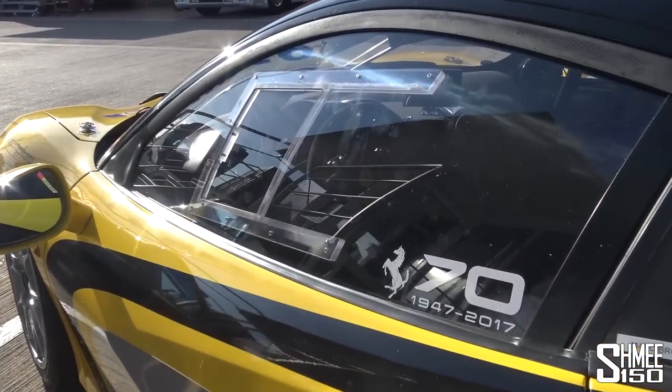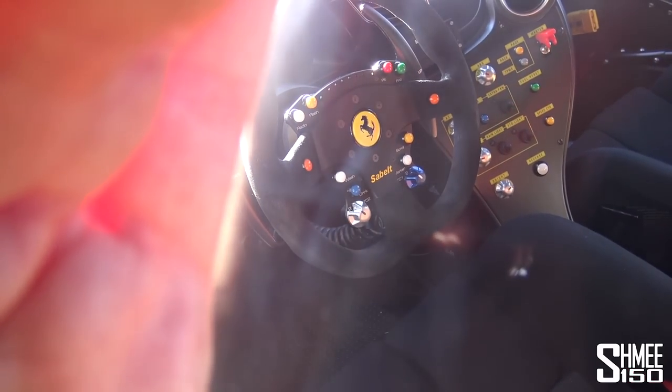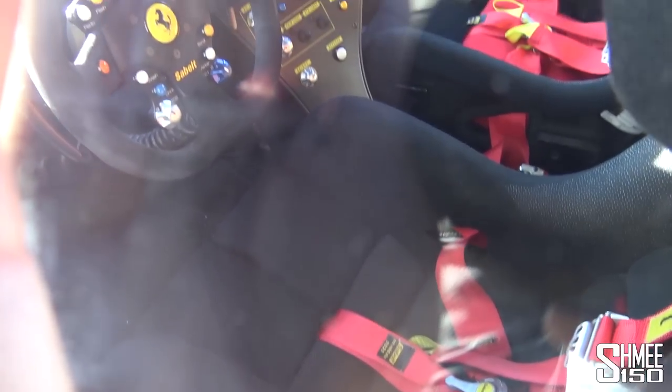And just like the other Challenge cars, it is completely stripped out in here. So as you can see, just switches and dials for the driver and a couple of sets of 5-point harnesses.